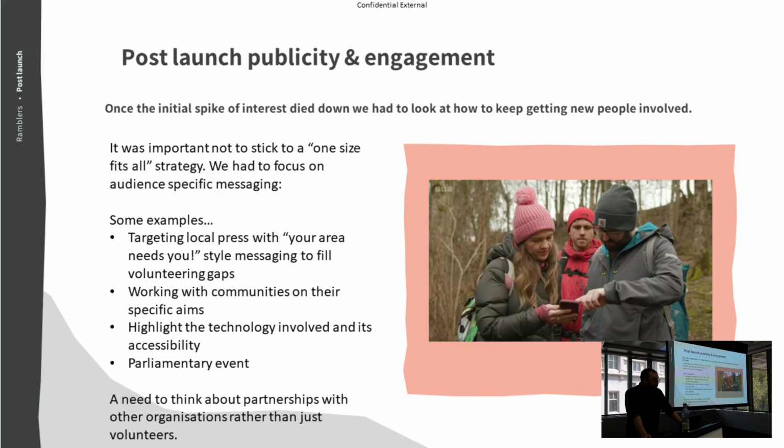So once the initial spike of interest died down, we had to look at how we could keep getting new people involved in the project. It was clear that we couldn't stick to a one-size-fits-all strategy. We had to do some audience-specific messaging. So some examples of that involved targeting local press with, say, "your area needs you" press releases that aimed at locations that maybe didn't have many volunteers. So it would encourage more people to get in and fill those gaps where we were missing people.